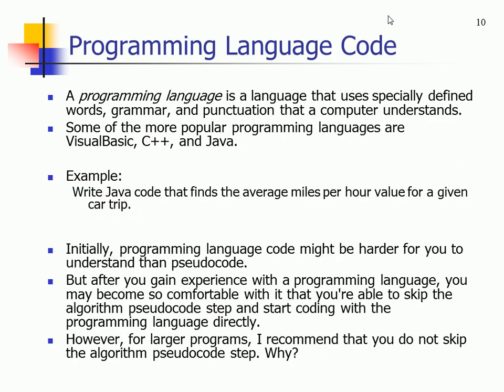All right. Let's talk about the code. So the programming language is a language that uses specifically designed words, grammar, and punctuation that a computer understands. Someone went into the computer and said, hey, when you see this word, do this specific thing. That's what it is, okay? Visual Basic, C++, Java, there's lots of them out there. There's Fortran, COBOL, SQL, assembly language. I was doing some work in assembly language last couple months. It was just crazy. And Objective-C, that's the iPhone language.